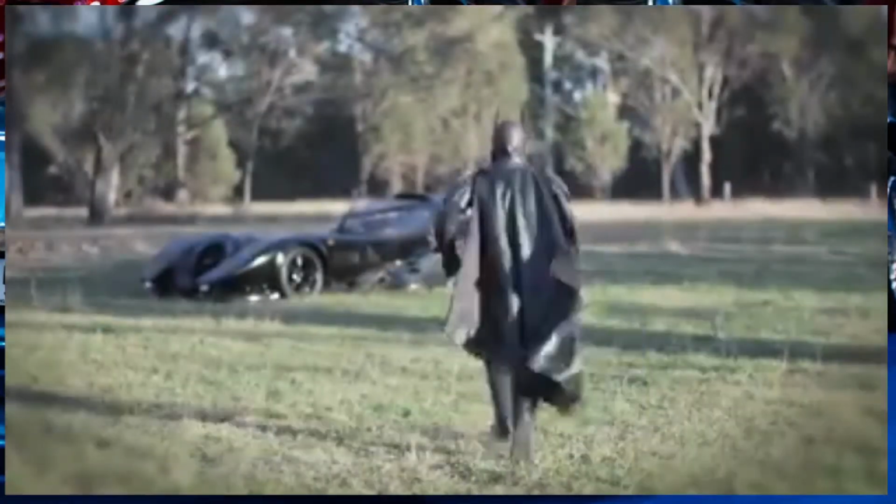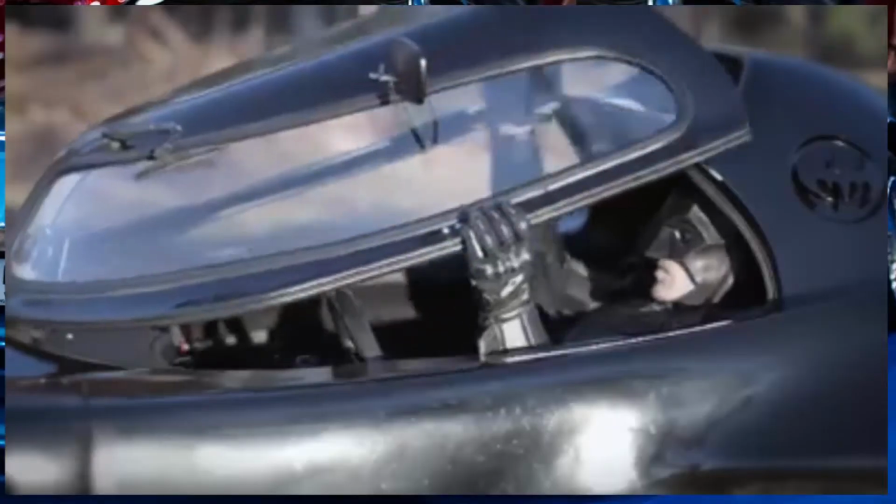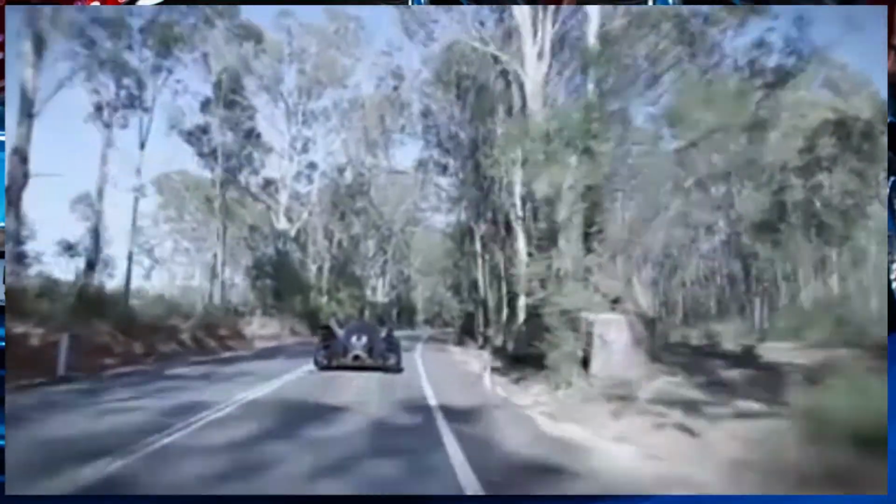And while he may not be using the Batmobile to fight off the Joker or the Penguin, in the eyes of many, he's very much a hero.